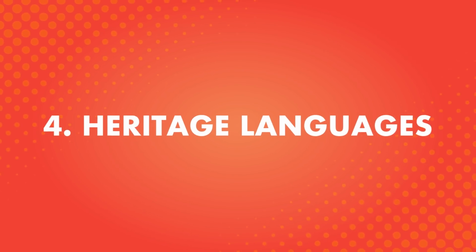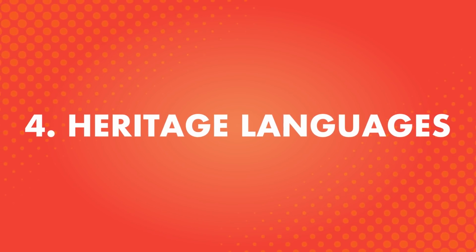You can do this too, as an adult language learner. There's a time and a place for coursework, but if you're able to shut off the learning part of your brain and simply absorb content you're interested in, you'll be surprised at what you can pick up after a couple of months. Fourth, heritage languages.